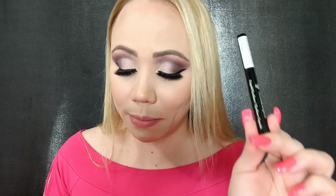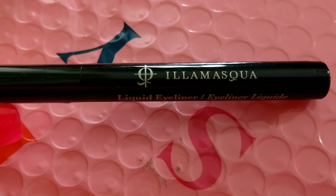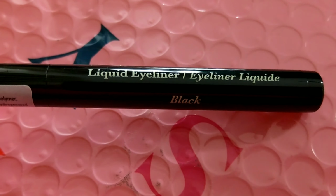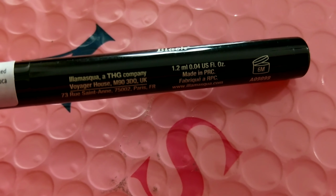Okay, the first thing I have here is a liquid eyeliner. I receive one almost in every Ipsy bag and I love it. I use eyeliner every day. Liquid eyeliner, that is. This is the Elamask black eyeliner. I've never tried this brand. I've always wanted to try this brand. This is a deluxe sample. Full-size version of this product is $22.